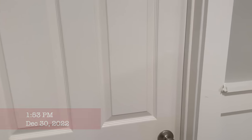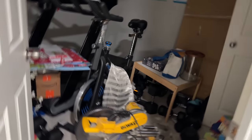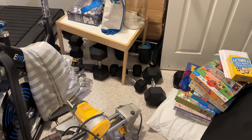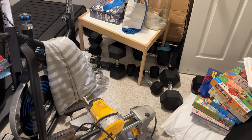I am going to try and clean out the workout room. So naturally, when we had the basement under construction, which it still is a little bit, but it's almost done, it just became a catch-all for everything that we didn't have a spot for. I just kind of threw it in here.